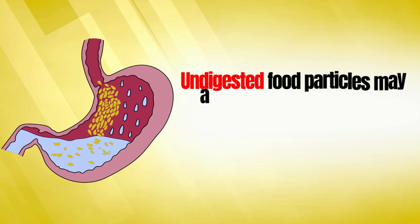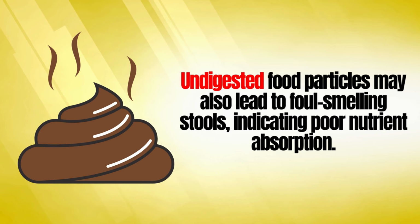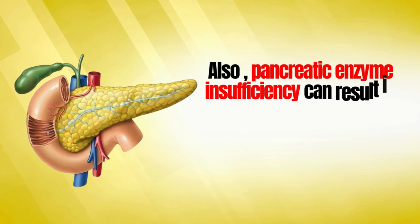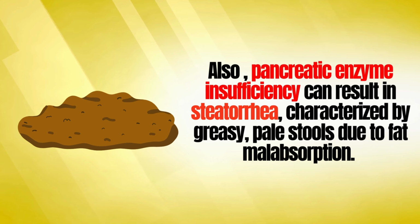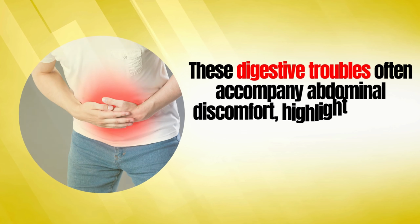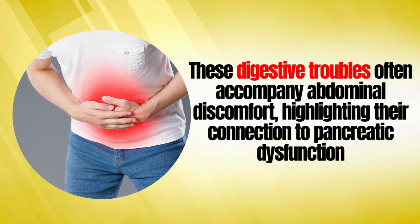Undigested food particles may also lead to foul-smelling stools, indicating poor nutrient absorption. Also, pancreatic enzyme insufficiency can result in steatorrhea, characterized by greasy, pale stools due to fat malabsorption. These digestive troubles often accompany abdominal discomfort, highlighting their connection to pancreatic dysfunction.